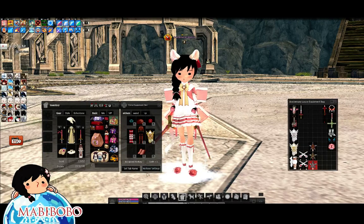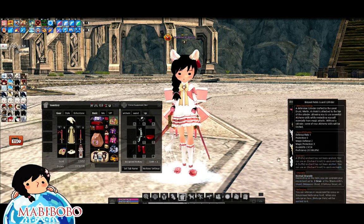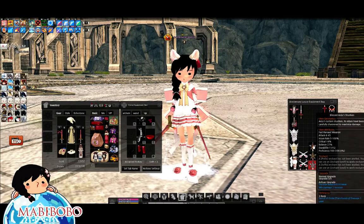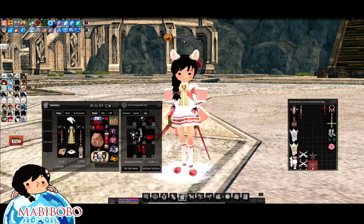Now my hotkeys are set to Shift 1 for my first slot, Shift 2 for my second, and Shift 3 for my third. You can see on the bottom right here it even shows you the hotkey settings. That's really the only way you can swap. I don't think you can just click here and swap. You're going to have to actually set a hotkey. So that's how it works. Now, if you do have this equipment slot feature, you basically just drop your gear in there.